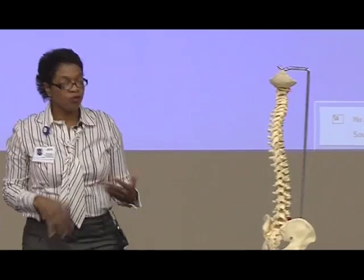So when folks come into physical therapy, obviously they're coming because they're having some difficulty with their back or their neck, and we're trying to decipher, along with the physician, what's going on. We always look at what the mechanism of injury was. How did this happen? What did you do that you're having this issue? It's the what did you do that you really need to think about. What did I do that brought this on?